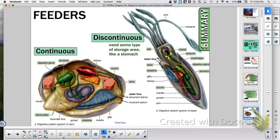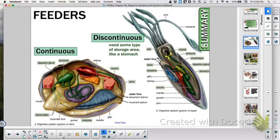Continuous or discontinuous? Which one's better? Discontinuous. Now, all of their different ways are adaptive just for them, right? So better is a bad term. Which one is evolutionarily more advanced? Discontinuous, and that allows us to do other things with our time besides constantly feeding. If you're going to have discontinuous feeding, though, you have to have a what? Yeah, some storage facility, right?